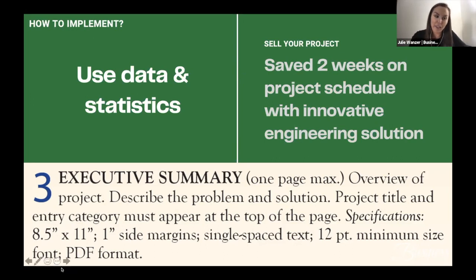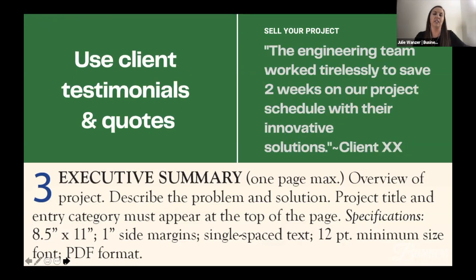An even better way to help sell it in the executive summary is to use actual client quotes and testimonials, right? So if you had the client sending you a quote that said the engineering team worked tirelessly to save us 2 weeks on that project, they really helped us, and in the end, their solutions were amazing, right? So you have that third-party endorsement, and then you can describe what that problem and what that solution is.